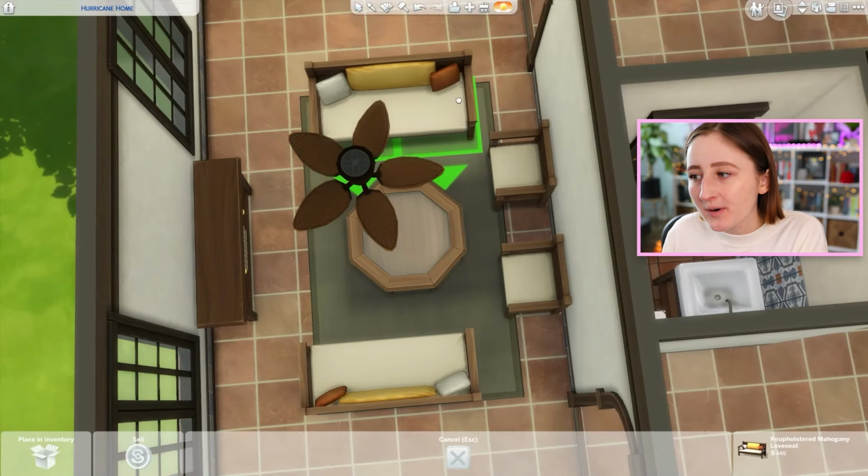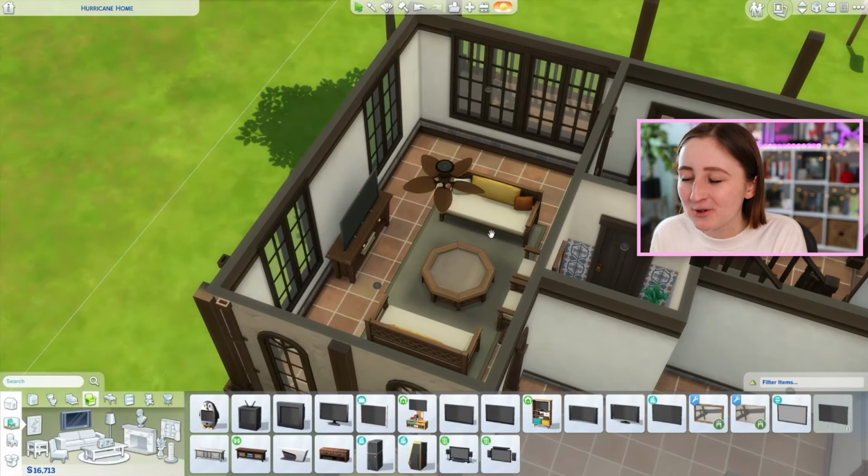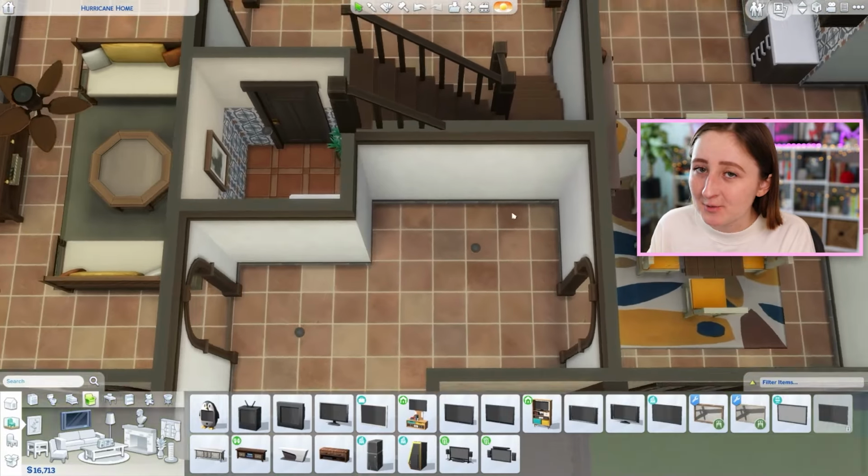So I ended up also putting tile everywhere in the whole downstairs. A lot of people in my Twitch chat were super anti-tile, which I guess I understand, but keep in mind, this is a house that's meant to be in Florida.